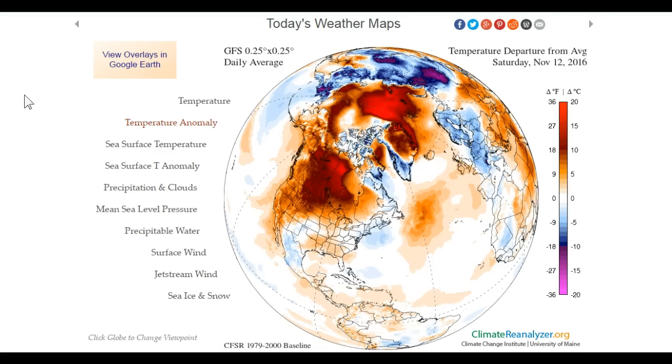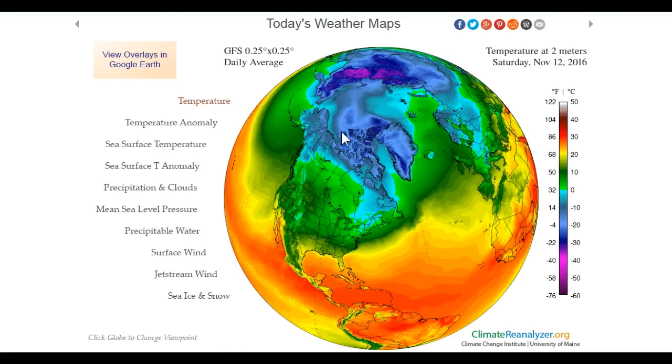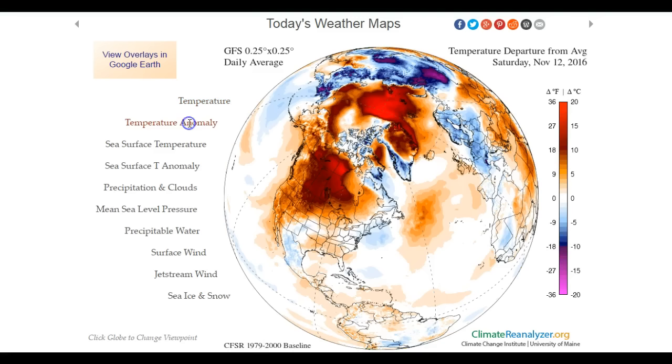So looking at temperatures and temperature anomalies, let's start with temperatures first. And this is some fairly cold air, what it would look like, but this is well above normal. The colder than normal temperatures right now are back over toward, of course, eastern Eurasia, Siberia. But if you look at temperature anomalies here, you can see the Arctic is anywhere from 8 or 9 degrees to as much as 27 degrees above normal.